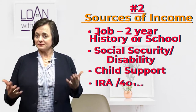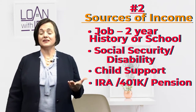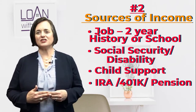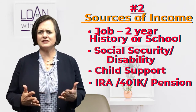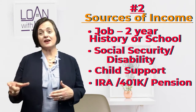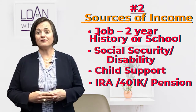IRA and pension. Yes, we can use that as well. Or we can have you set up a monthly distribution through your IRA or pension. If you're over, I think the age is 57 and a half or whatever the age is that you can access that, we can have you set up a monthly distribution for qualifying.